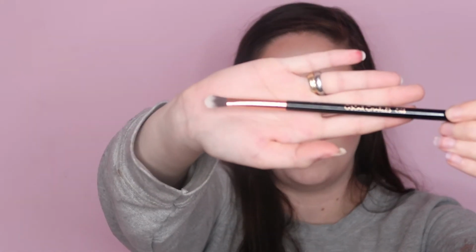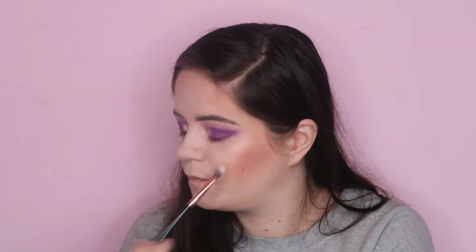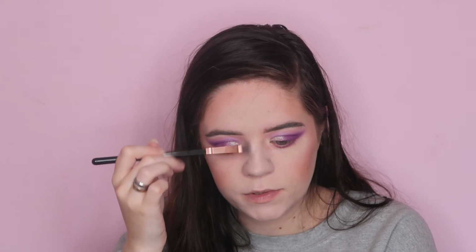So I'm also trying to make sure that I use pretty much all of the brushes in this setup. I haven't used the foundation brush because I wanted to try out the beauty blenders instead. Now it looks really strong on camera, but it doesn't look that strong in real life. And then I know this is an eyeshadow brush, but I really want to try it out for my highlighter. So this is the C109, and I'm going to go back in with that Kiko highlighter. Pop that on my nose.